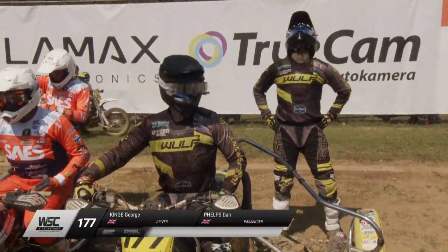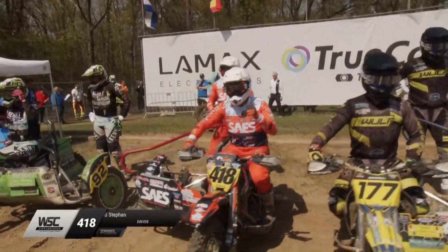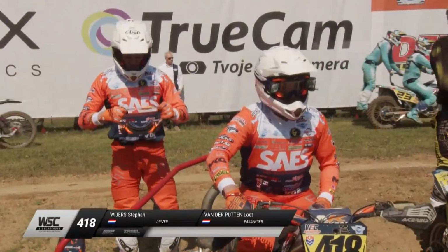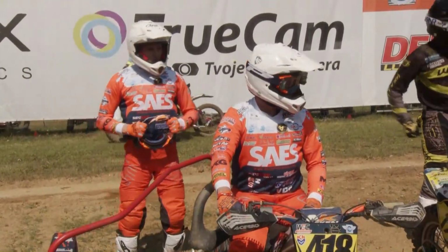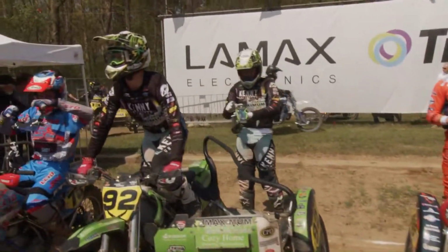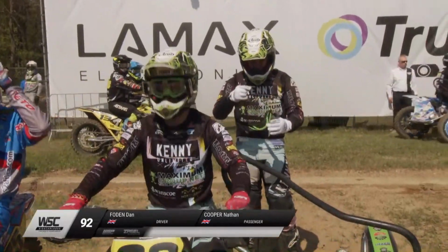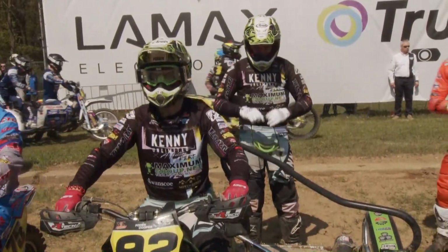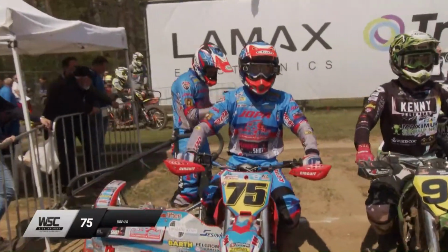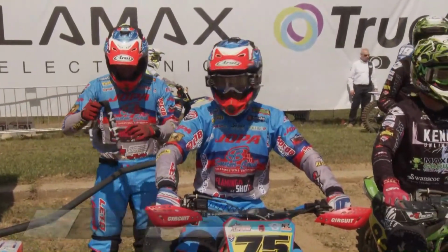George Kinge and Dan Phelps on the number 177 British crew. There is Stefan Vyers and Loic van der Putten. Thumbs up from Stefan. It is always good to see. There's the 92, another British crew of Dan Foden and Nathan Cooper. Tim Leffering and Kostas Paleskas on the far right-hand side of the gates here.